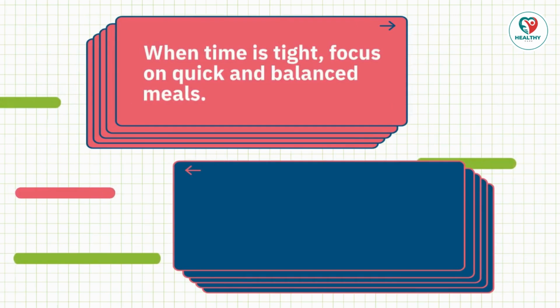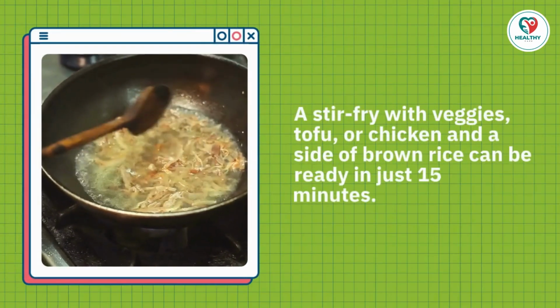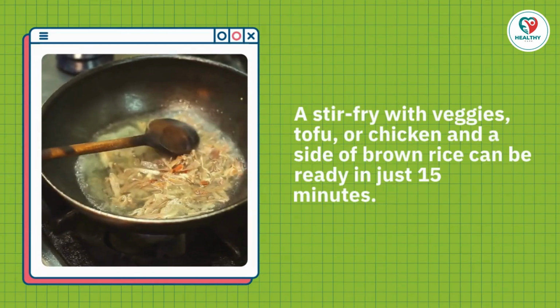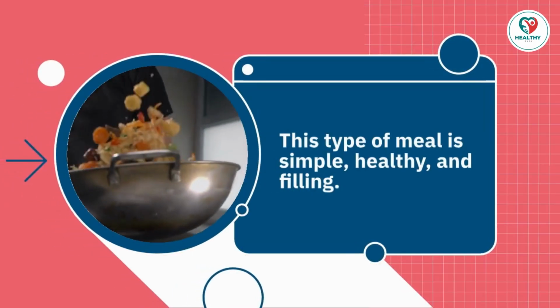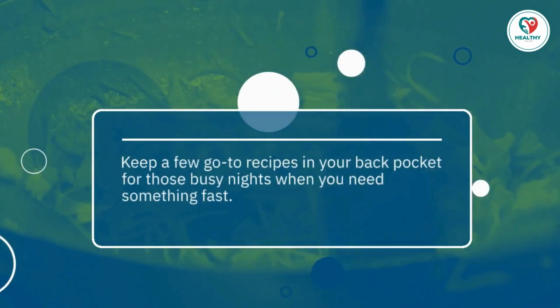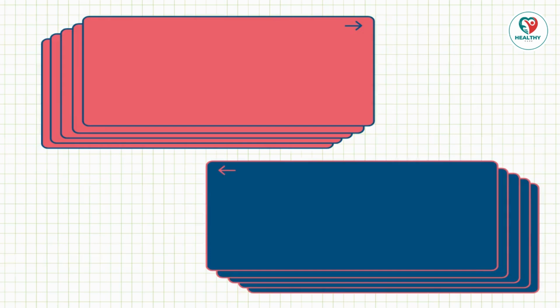When time is tight, focus on quick and balanced meals. A stir-fry with veggies, tofu, or chicken and a side of brown rice can be ready in just 15 minutes. This type of meal is simple, healthy, and filling. Keep a few go-to recipes in your back pocket for those busy nights when you need something fast.